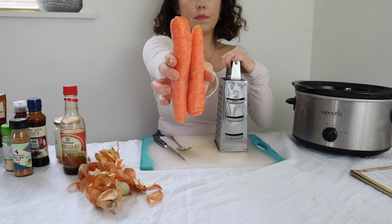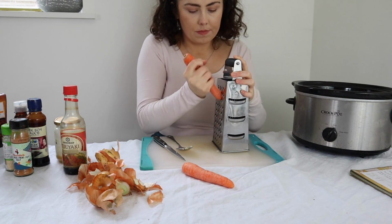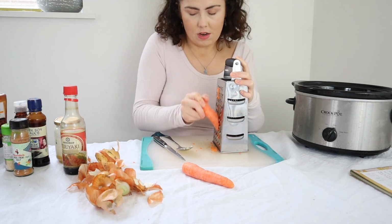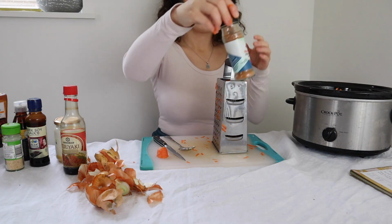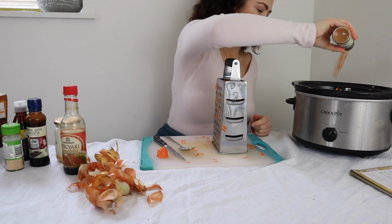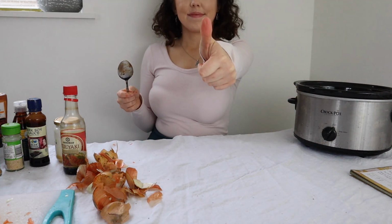And then I've started grating carrots into the mix. The carrots really fill the mixture out. It makes it last a lot longer. You just get a lot more. And then you've got that hidden vegetable thing. So you don't know, but there's extra health in there. So it's great if you have kids. I add a bit of the Nando's peri peri salt as well. Just anything from your cupboards basically. Throw it in the crock pot, mix it all together, leave the lid on, and you're good to go.